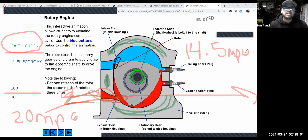Okay. It's not uncommon for a Miata to get close to 30 miles to the gallon on the highway. But when that same Miata is out on the racetrack, it's lucky to be getting 6 miles to the gallon, right? When you're at wide open throttle all the time. So a lot of it depends on your driving habits.